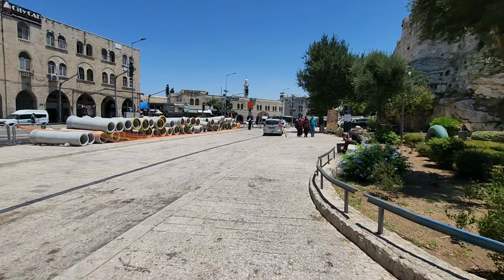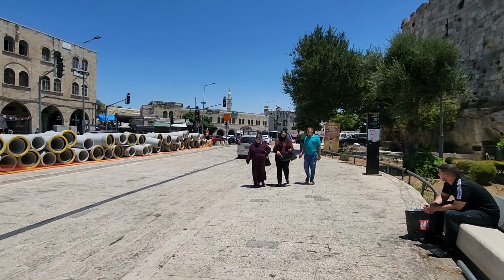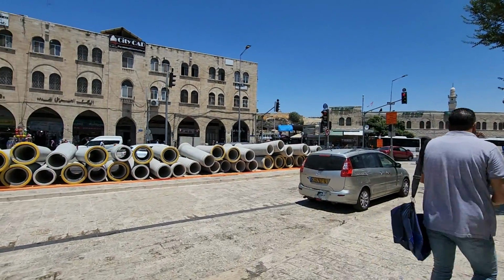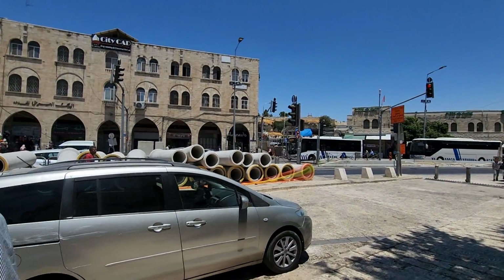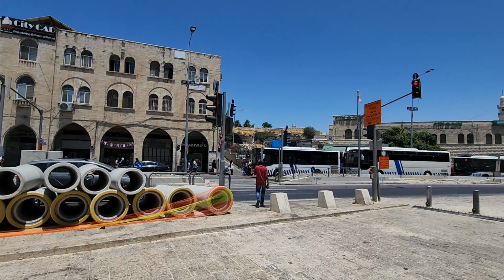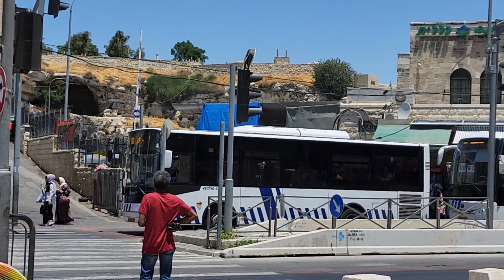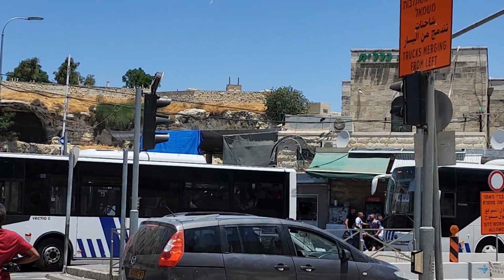But there's another option outside the city walls, and it's called the Garden Tomb. I have many videos of the Garden Tomb and many videos of the Church of the Holy Sepulchre, and you can watch them. And according to the Garden Tomb, the Calvary is there. Today it's part of the East Jerusalem Palestinian central bus station. Then this is the Calvary, where Jesus was crucified according to the Church of England and so many other Protestants.